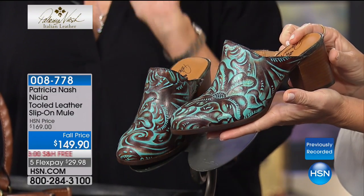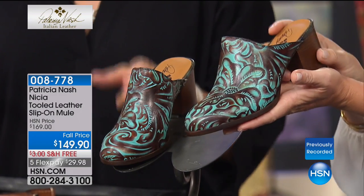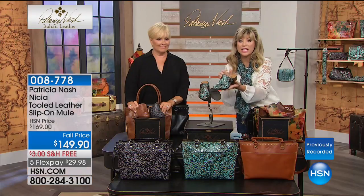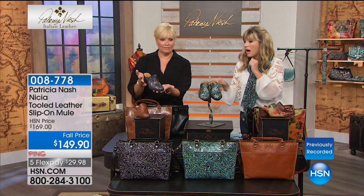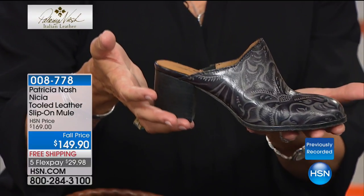I mean, this is going to be the shoe. I bet you we end up seeing this in editorials all over the country by the end of the fall. And you're seeing it first. So here it is, this is that tulle turquoise. And in front of Patricia, we've got it for you in the black tulle. Oh, is that sharp? Look at that. Oh, that's fabulous.